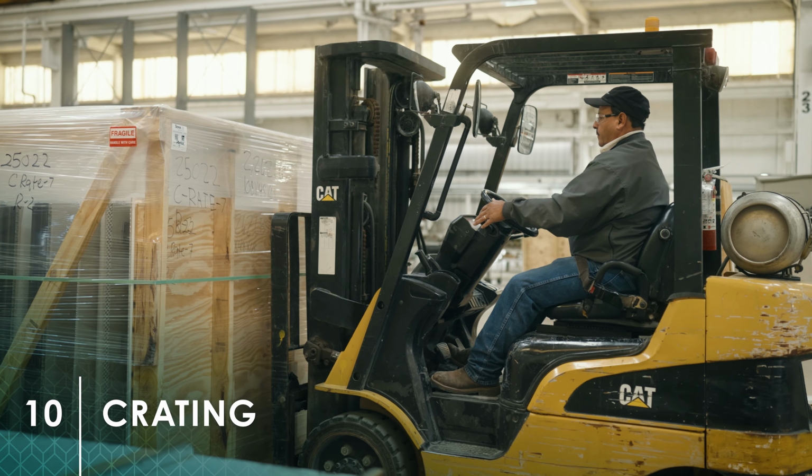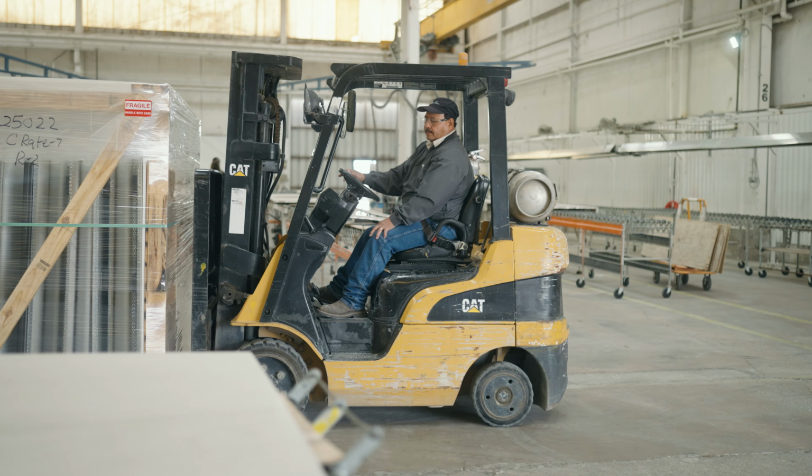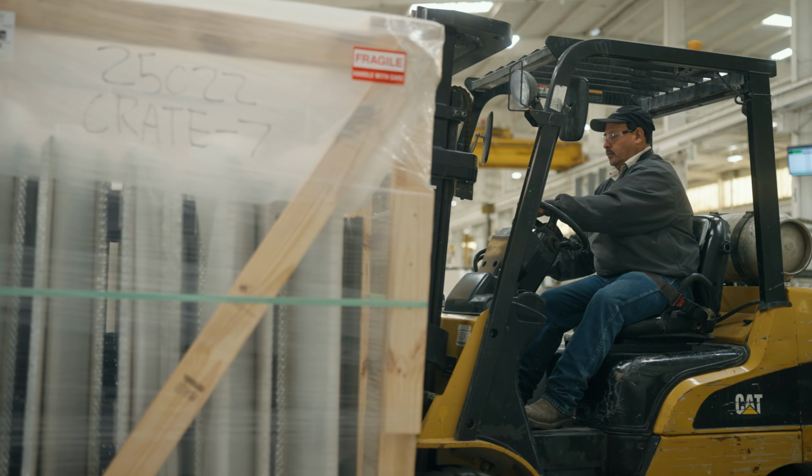We actually tell you every part and every piece in your kit and where it goes in those crates. So when you're on the site and you're looking for a certain part, you know what crates to grab and stock accordingly so you can build that building effectively.